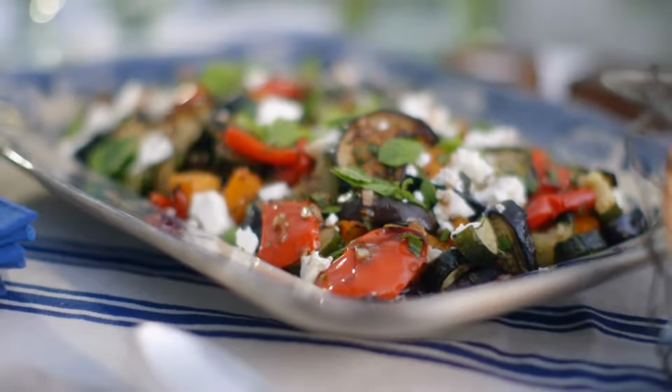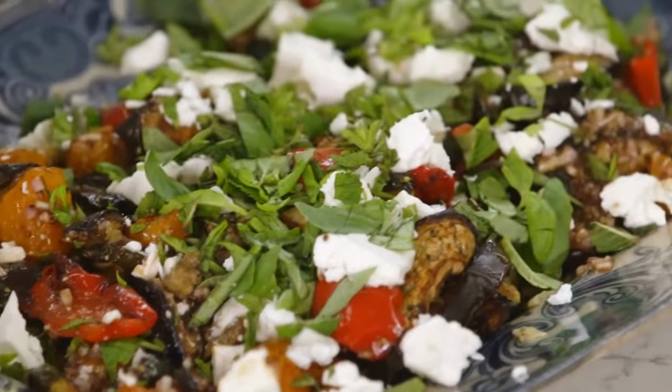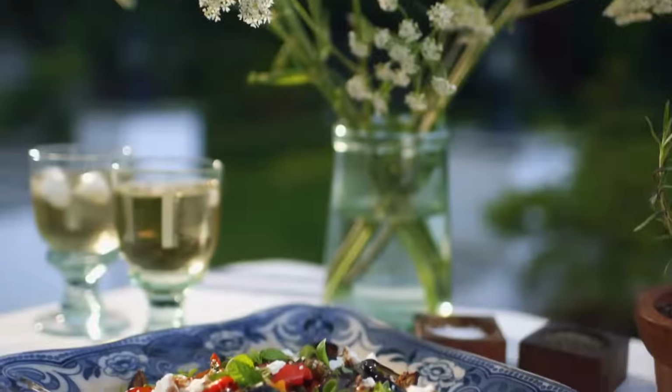Do you know something? This is a perfect meal without meat. You don't need it. It's absolutely delicious. Sitting with a glass of wine outside on a summer's evening, it would be one of my most favourite things.